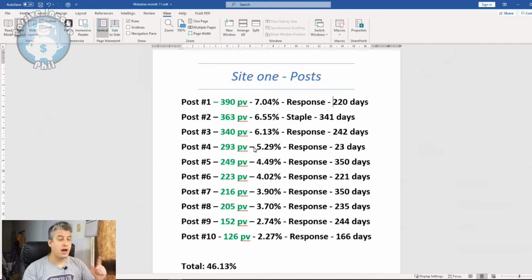Post 4, I only published this 23 days ago, and it's already bringing in 5% of my traffic. So obviously I've just picked up on something that at the moment is quite popular, or it was really low-hanging fruit. But this generally is not the rule of thumb. So most of my posts are getting to that hockey stick growth period where they're about 7 to 9 months old and they're suddenly going to be bringing in more traffic.